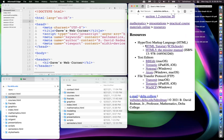How hard is it to learn HTML? It's not very hard at all. So here's a link to HTML tutorials, and a book that I enjoy. And it's kind of a higher level organizational book called HTML5: The Missing Manual.